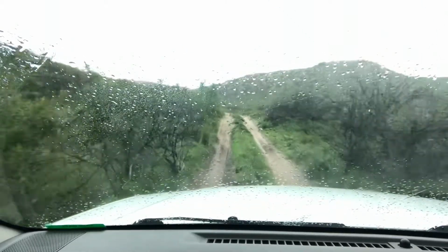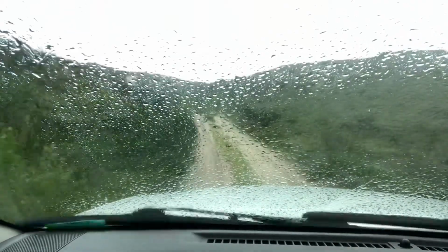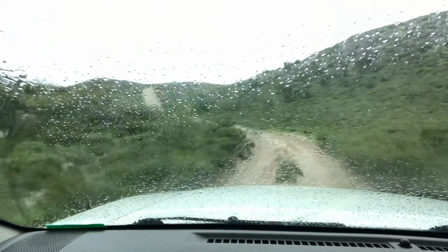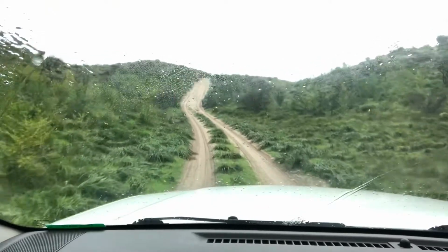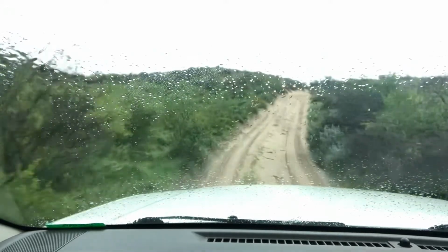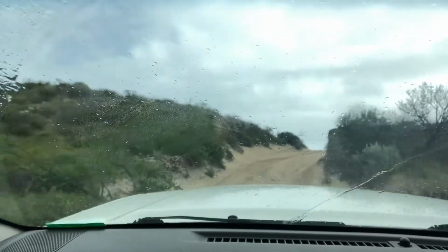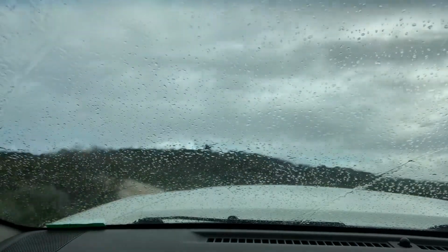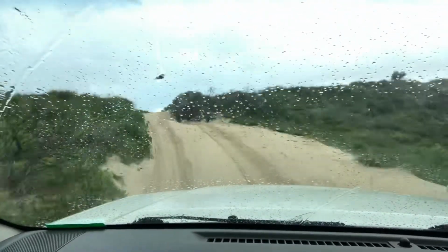Would you know it, just when you want to film, a bit of rain comes through. As I said, it has been raining really solidly for the last 2 weeks. Yeah, I don't think I've ever taken this track before, so just between intermittents. Crest, cliffs everywhere, okay. This looks like it's going towards the beach.